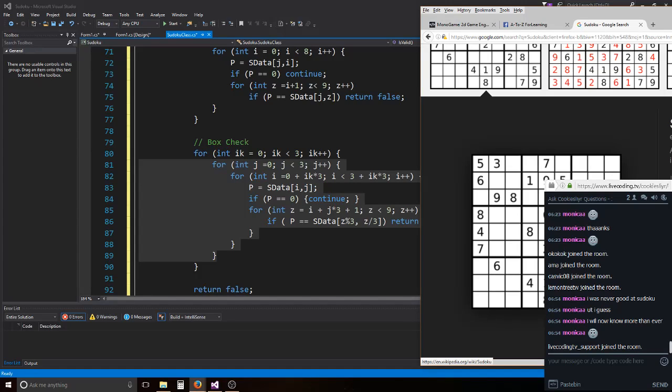Yep, it goes all around. Because now, when we finish with this rectangle, we start with this rectangle. Why? Because IK is 2, and 2 multiplied by 3 is 6, and 6 plus 0 is 6. So 0, 1, 2, 3, 4, 5, 6, 7, and 8.